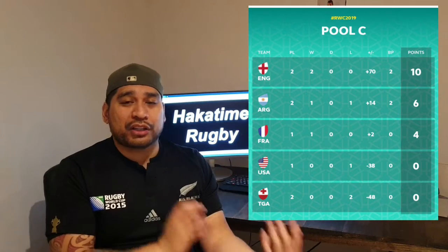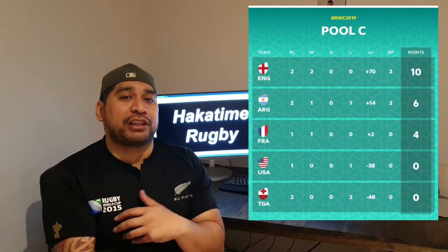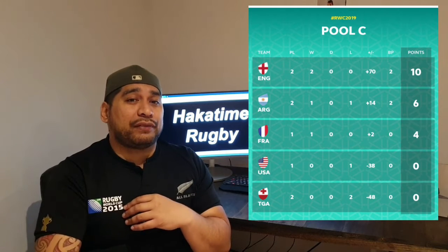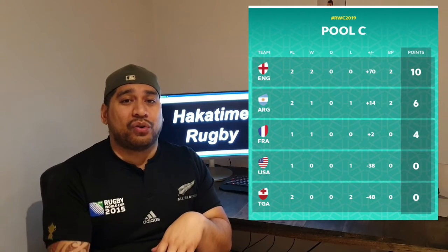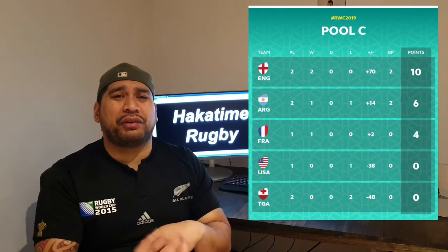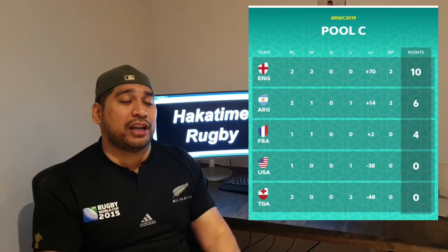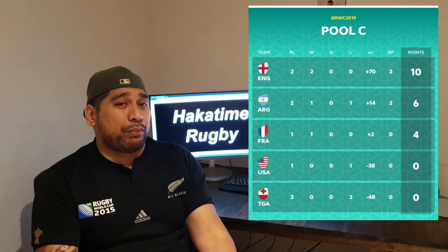So they're expected to beat Argentina. They're probably expected to beat France as well the following week. If they do win those 2 games, then they're into quarters. Then they're into semis. Then they're into finals. That's 5 games on the trot against tier 1 nations. So, and with World Cup pressure.